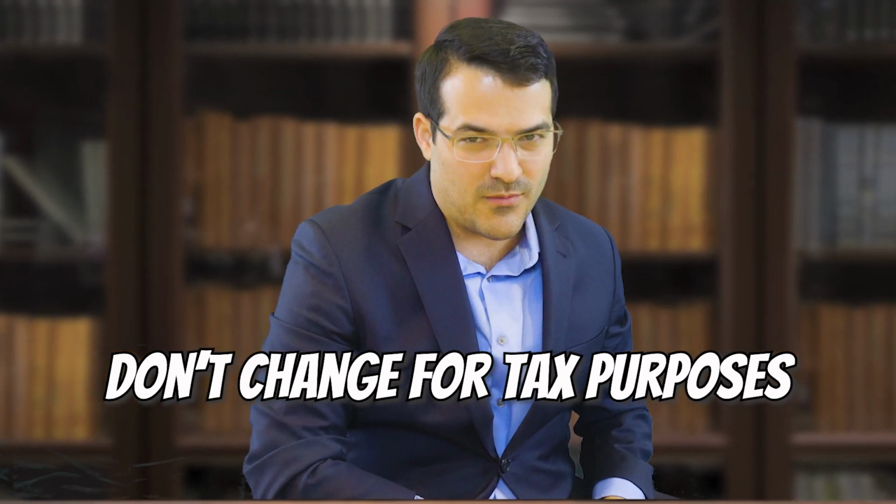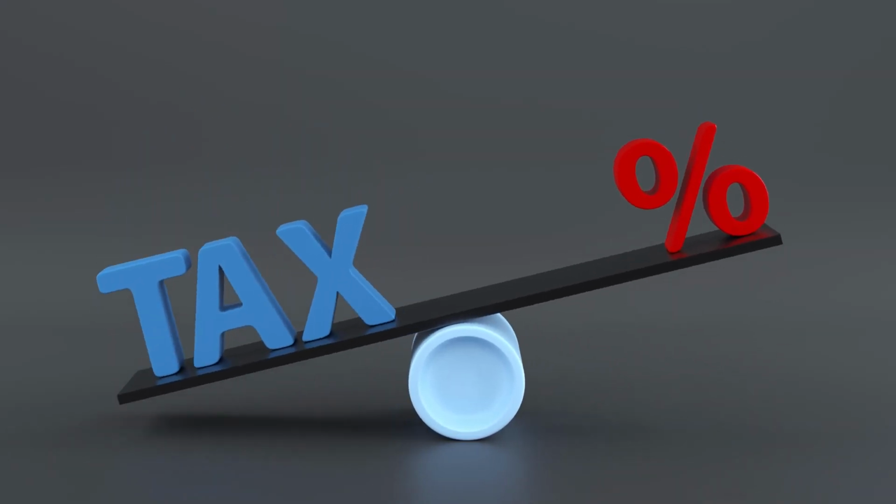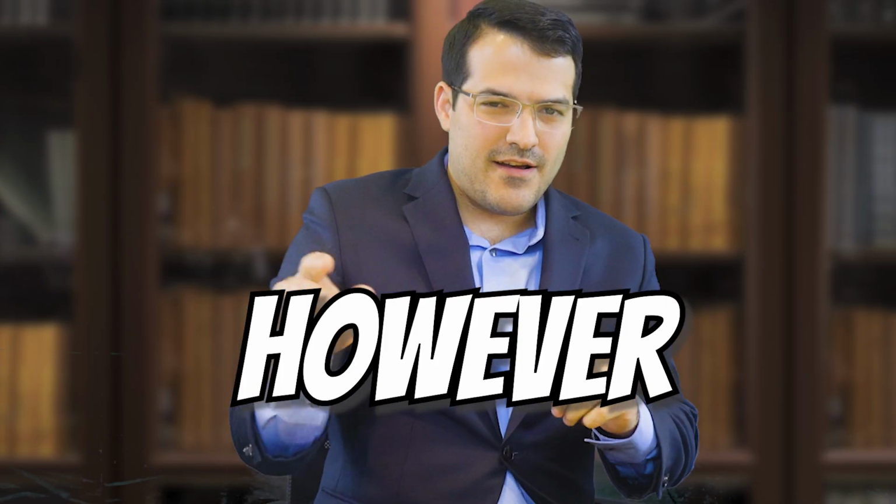You see, in a stock purchase, the basis of the company's assets doesn't change for tax purposes. This means there's no immediate tax bill due on the increased value of those assets. However, the downside is that the company's assets continue to have their old depreciated basis, reducing your depreciation deductions for tax purposes moving forward. And there you have it, a decoded view of buyouts.